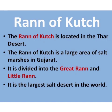The Run of Kach is located in the Thar Desert. The Run of Kach is a large area of salt marshes in Gujarat. Salt marshes mean an area that is regularly flooded by seawater. It is divided into the Great Run and Little Run. It is the largest salt desert in the world. Have you ever visited Ran Utsav?